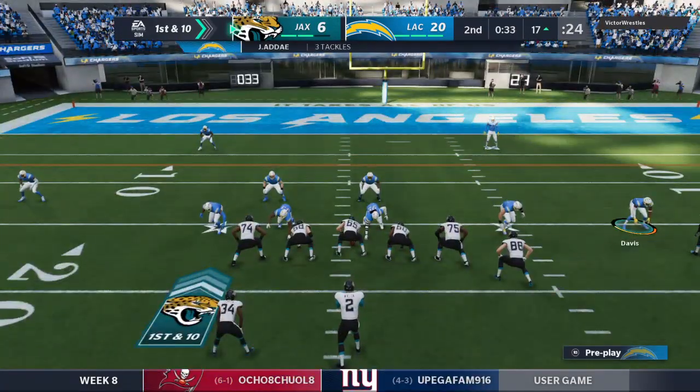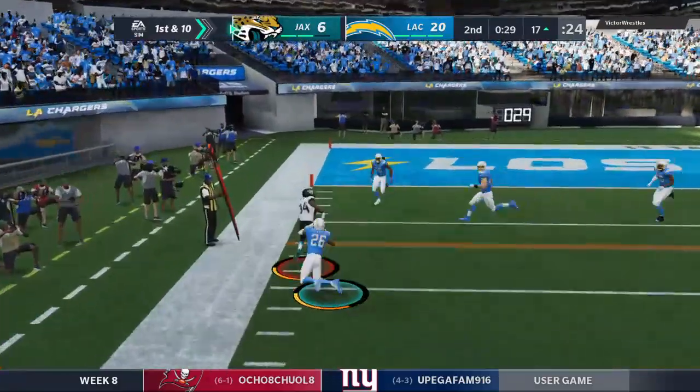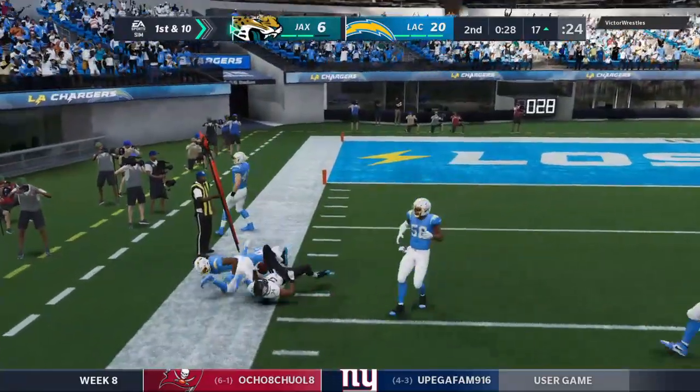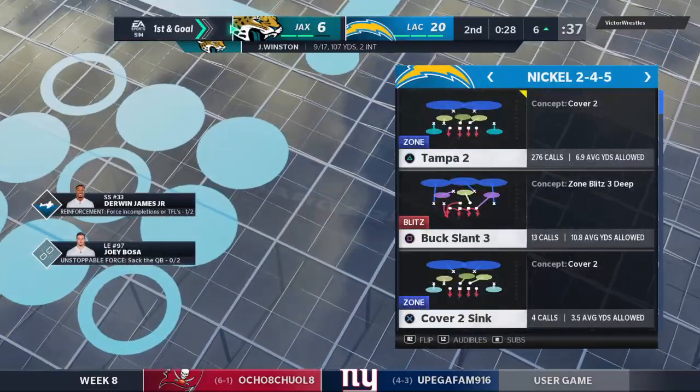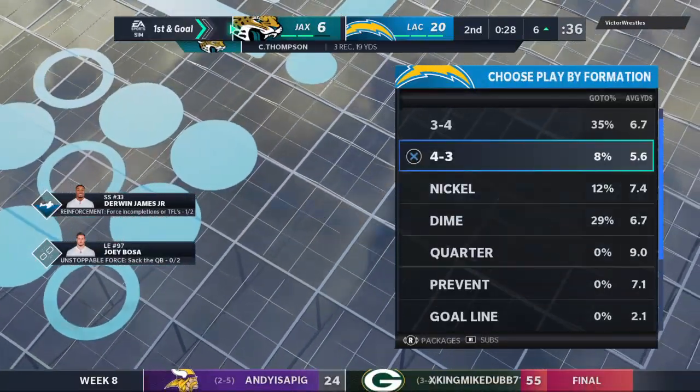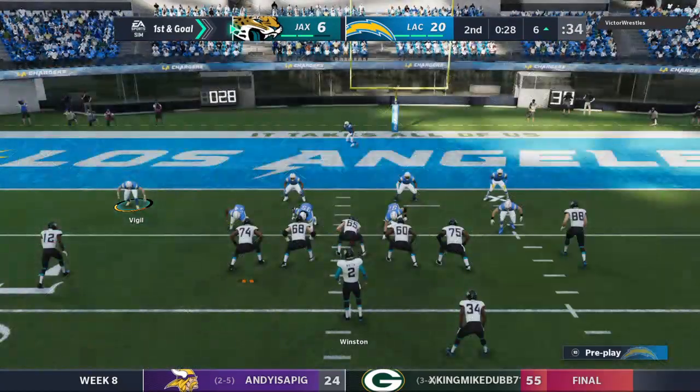First down, Jaguars. Working out of the gun. Winston. Throw left side complete. That's Thompson. And he'll be out of bounds about a half to a full yard shy of the 5. Another catch for him there. This one good for 11. First down.